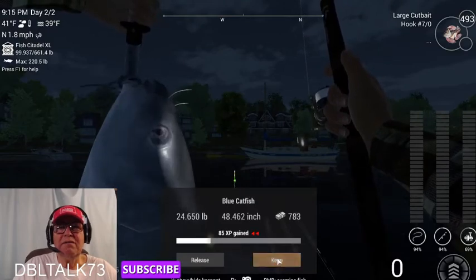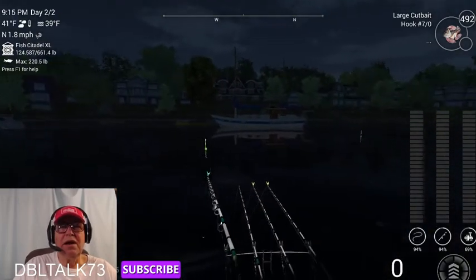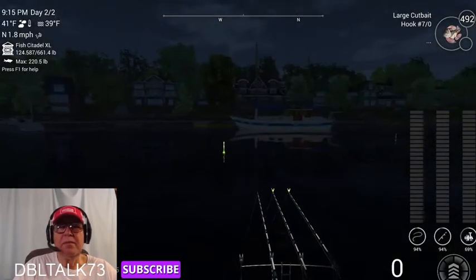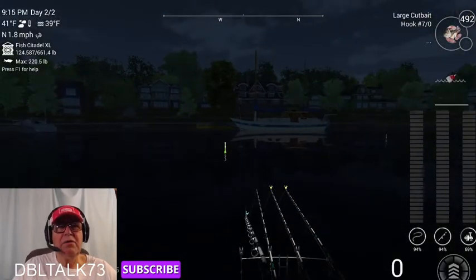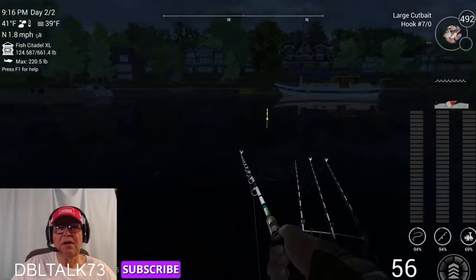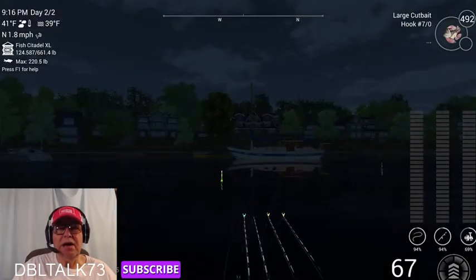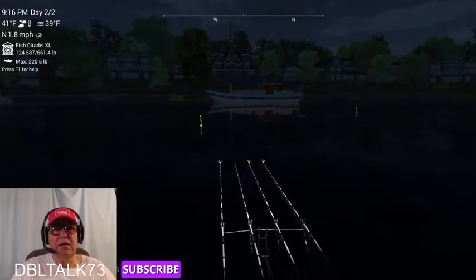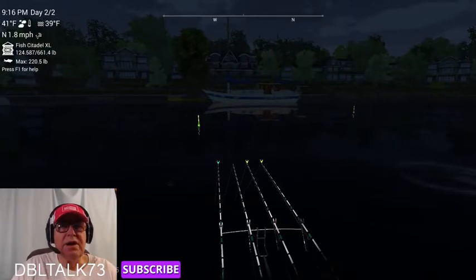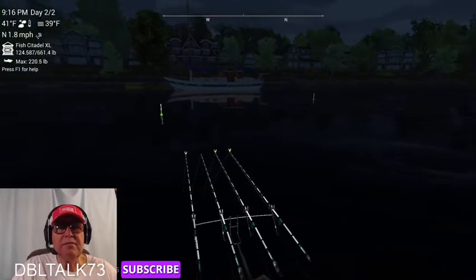You don't have to have four bottom rods to have fun doing it. You can do this with bobbers too. Just get a pretty good sized rig. You need one at least 22 pound, because they get pretty big here. They get up to 91, 92 pounds here. Sorry, I'm still trying to break up this bronchitis.